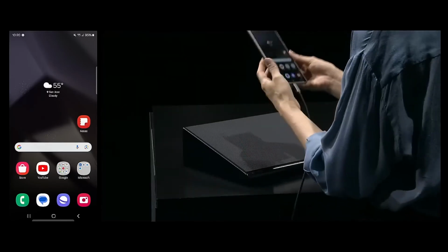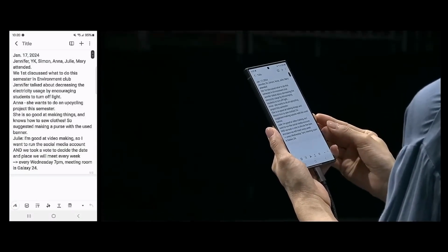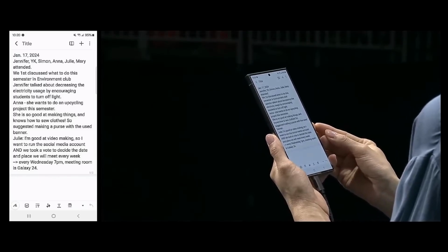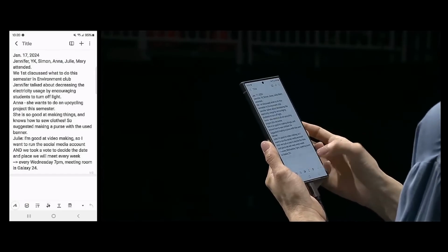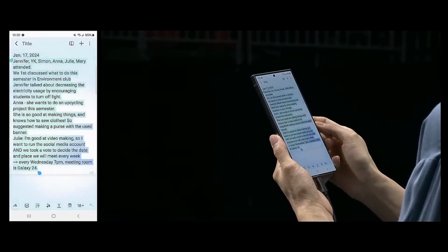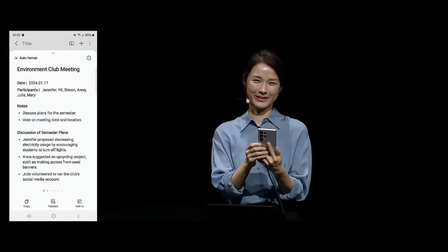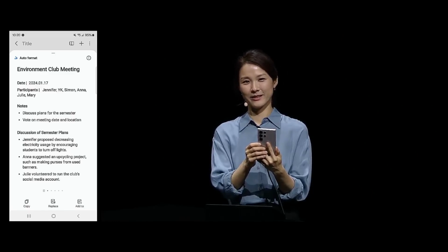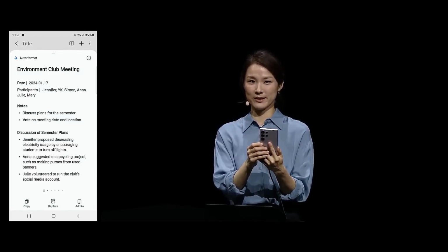When I'm in a meeting or a brainstorming session, I often jot things down quickly and need to reorganize my notes later to make sense of them. Here are some notes from a team project. I can tidy things up by adding a bit of structure like headings and bullets to my notes. Just like that. See how easy that was? And I can even select from different styles.